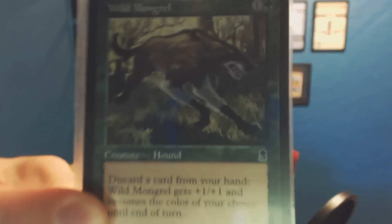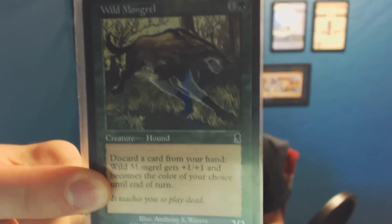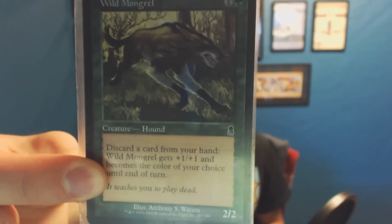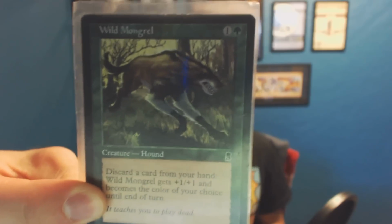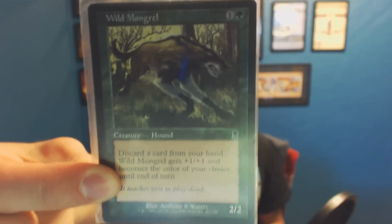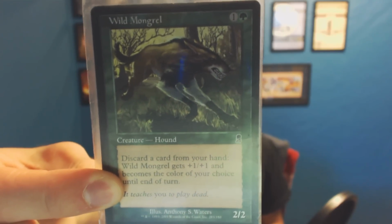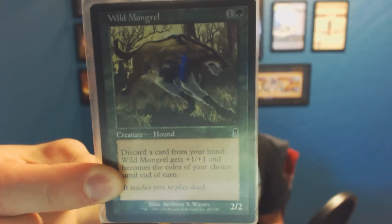Not that he's a wild mongrel or anything like that, but still. There you go. Ooh, look. Another one of those pretty cheap cards, and what's cool about it is it's got a free ability there. Discard a card from your hand. Wild Mongrel gets +1/+1 and becomes the color of your choice until the end of the turn. That's pretty useful, depending on what you're playing against, of course, but it can definitely help out.